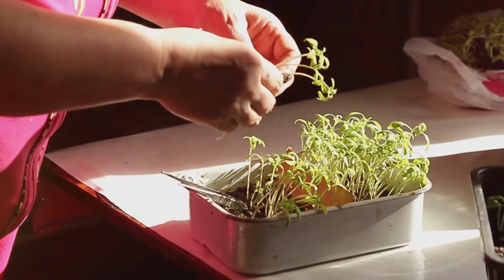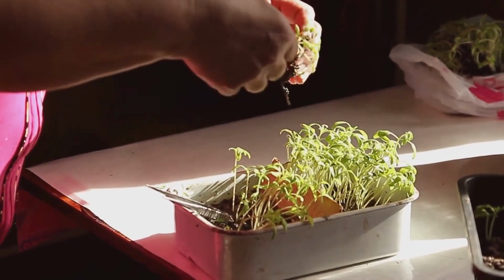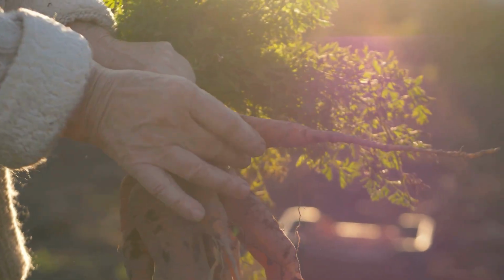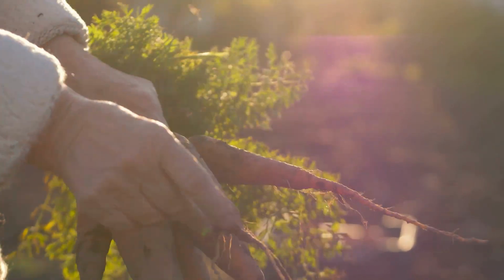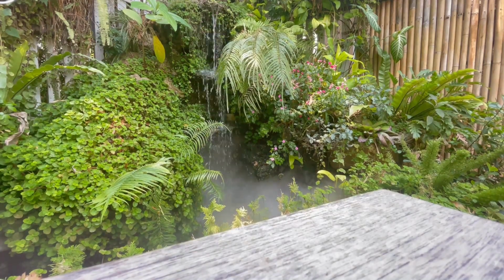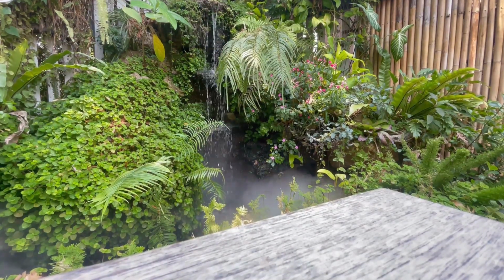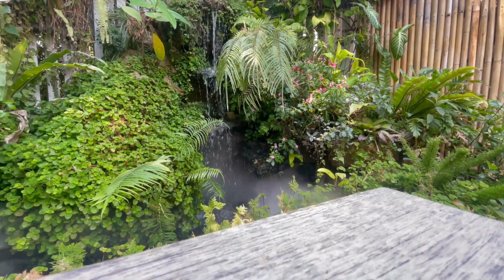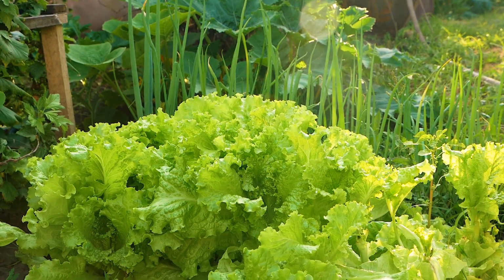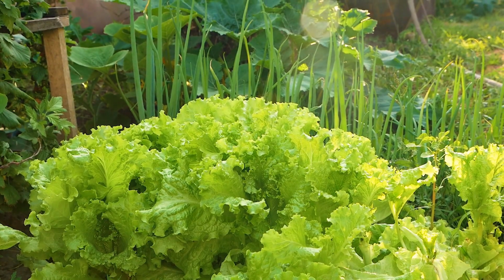Now, you might be thinking, that sounds amazing, Alex, but I don't have a green thumb. Trust me, you don't need to be a gardening guru to create your own backyard bounty. With a little planning, some elbow grease, and a whole lot of passion, anyone can transform their backyard into a thriving, self-sustaining paradise. In this short tutorial, we'll explore the joys and rewards of epic gardening.